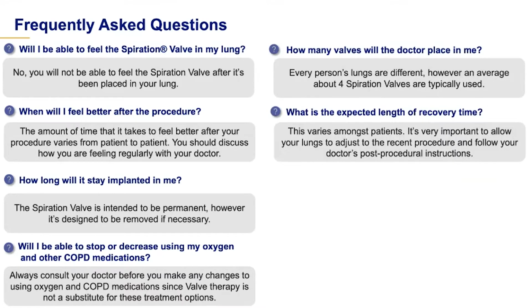Length of recovery, again, depends. The anesthesia time is short. There's no pain afterwards except for a sore throat. Sometimes people get some chest discomfort from the collapsing that we want of the targeted lobe, but we have them walking around the hospital pretty much right afterwards.